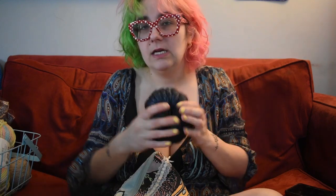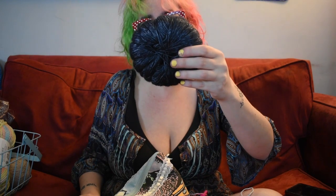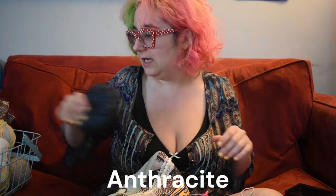So this wasn't going to bring me as much comfort as this one, which is also fingering weight, but it's a chonker weight. It's a chonky one, I feel like. But yeah, that's the Katia Air Luxe, and I forget what the colorway name is. I'll put it here. But yeah, I really like it.